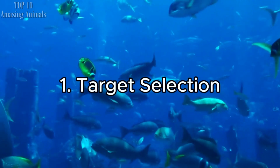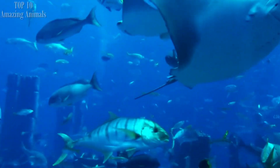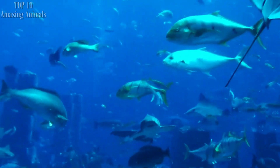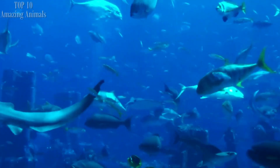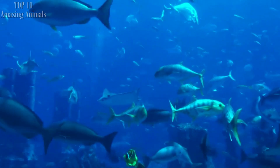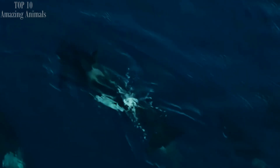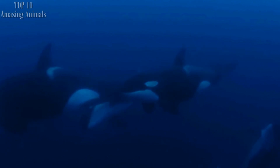1. Target selection. Killer whales often target small prey with high resistance potential. These prey might have strong self-defense mechanisms or move in groups, making them difficult yet valuable targets. 2. Careful approach. To avoid alarming the prey, killer whales approach quietly. They move slowly and carefully to avoid drawing attention.